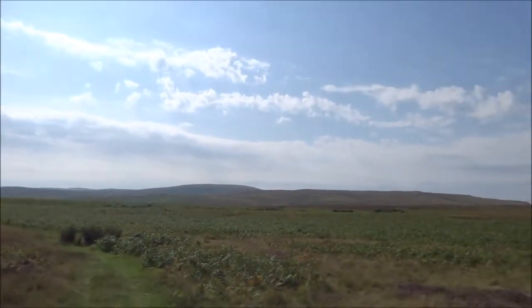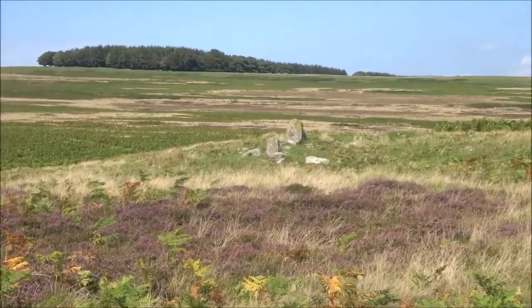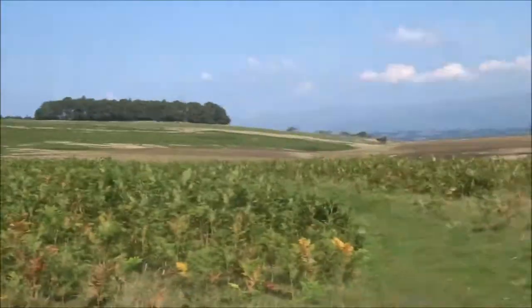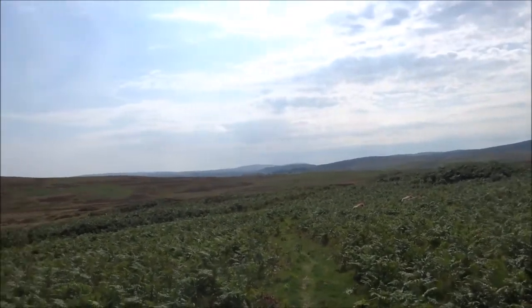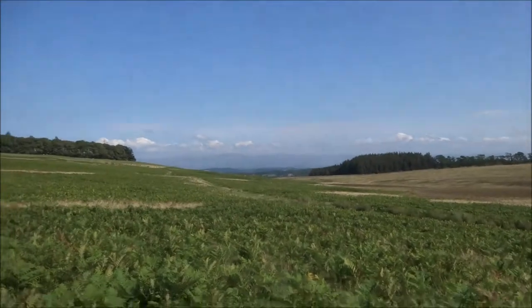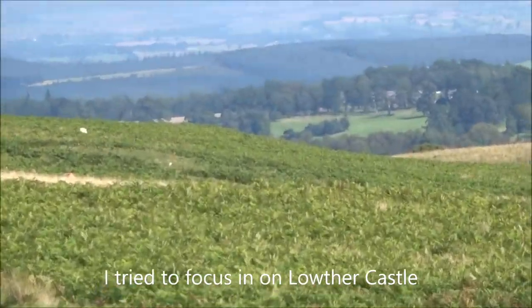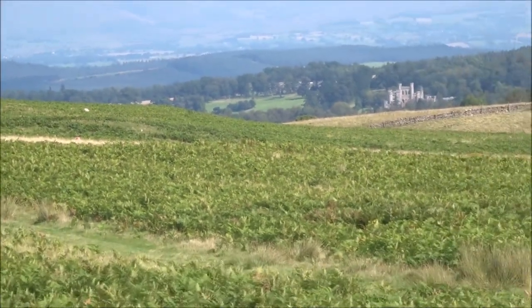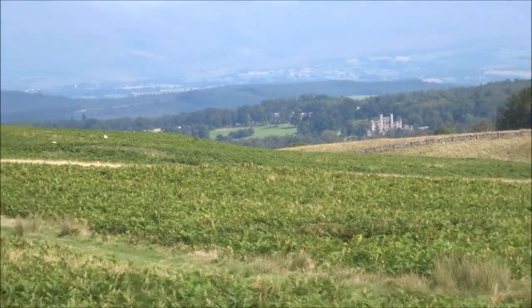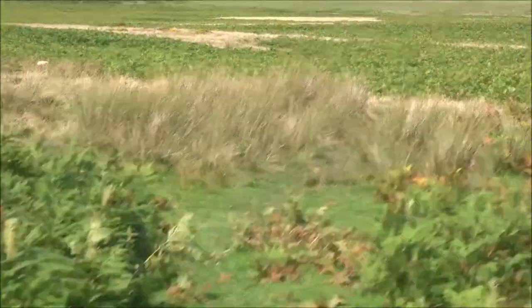Okay, it's a nice morning walk, but I didn't bring enough water with me. I've only got a half litre bottle, and that looks like another stone cairn circle right there. Yeah, so they're dotted about on this moorland. It's been quite a long walk this. After I get back to the car, I'll drive down there and have a cup of tea and maybe have a look around that.